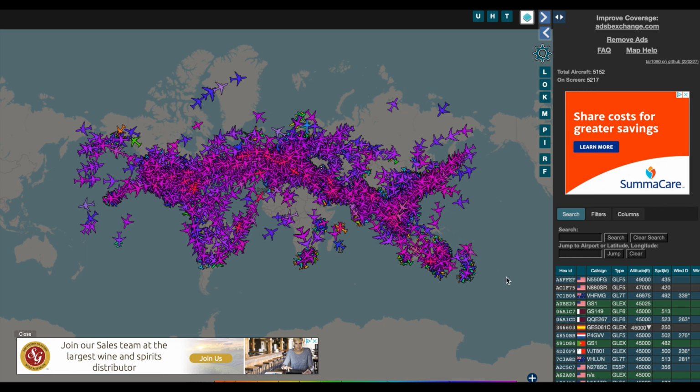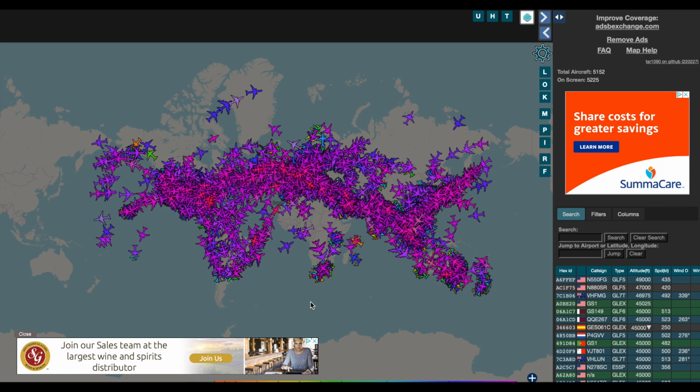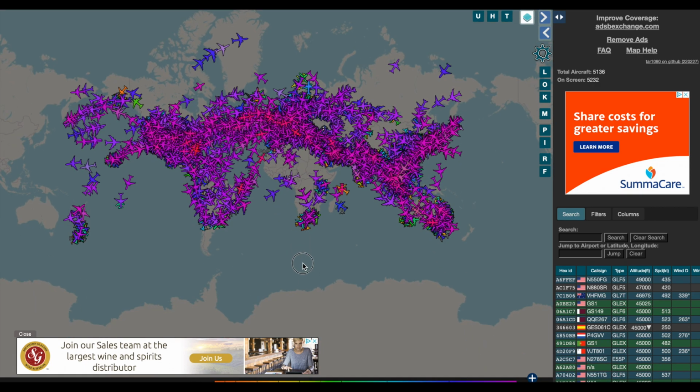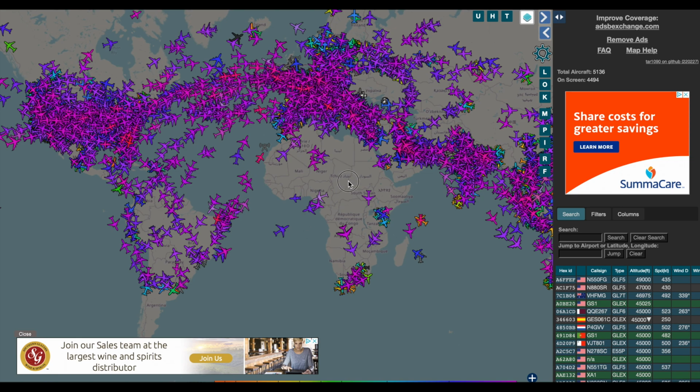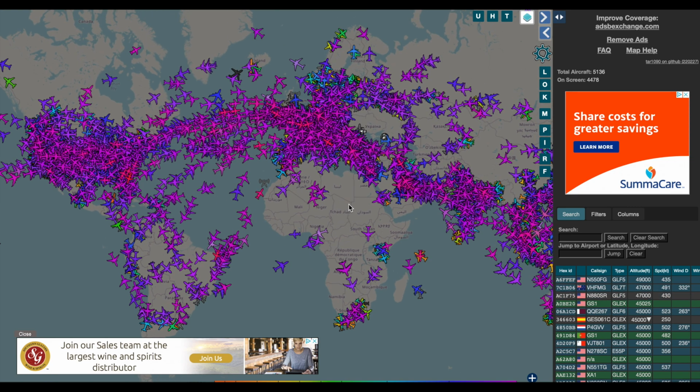Another awesome advantage that this flight tracker has over Flight Tracker 24 is you don't have to sit there and refresh the page every 15 minutes if you don't have a subscription. It'll just automatically refresh, and you can just watch the planes move across your screen if you want to have it in the background. Now let me show you exactly how you can filter out all these passenger aircraft and just display the military aircraft in the airspace.